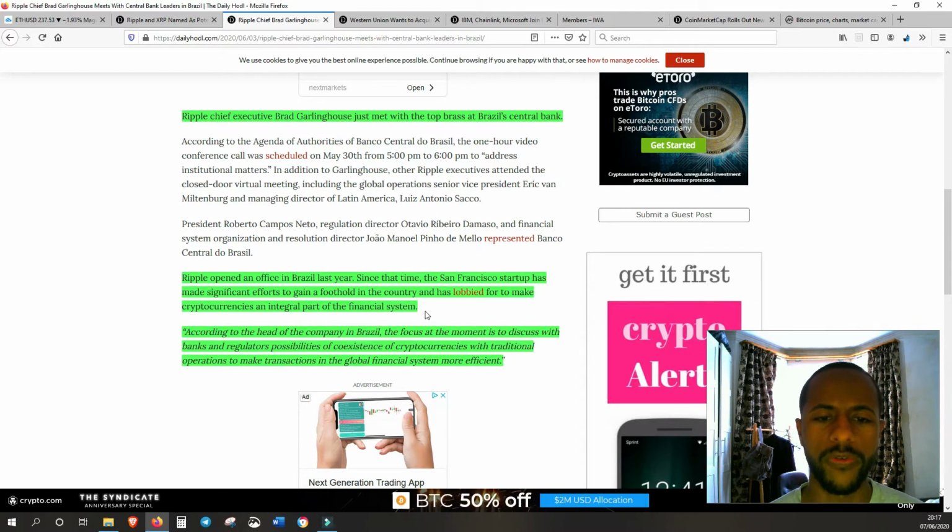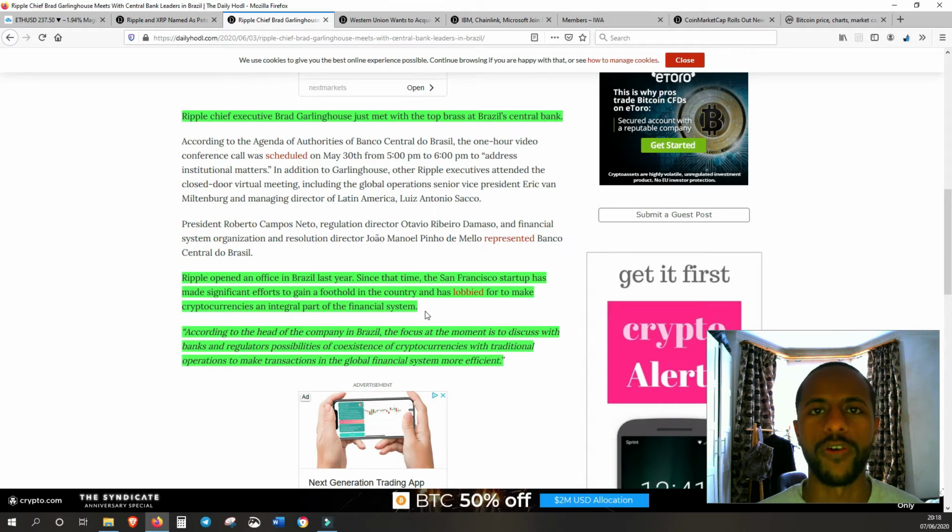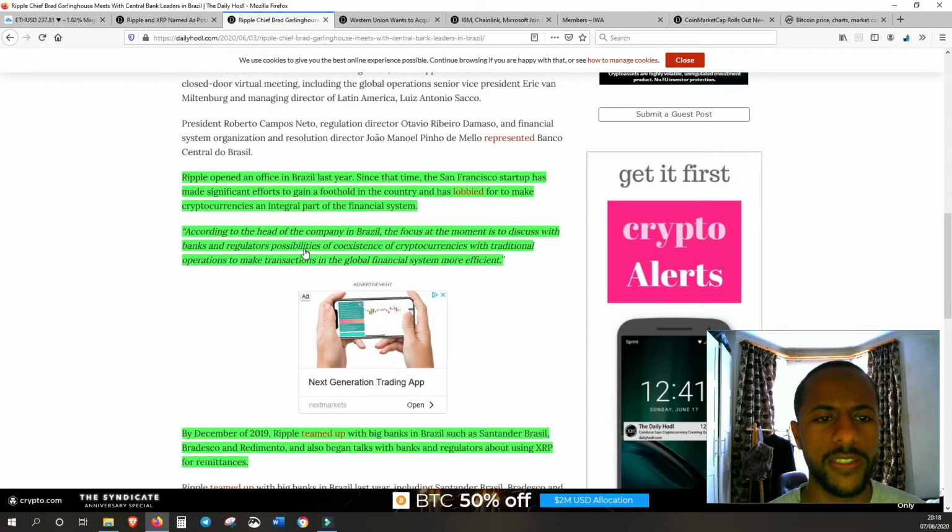Again, this is what I was talking about before. The kind of developments that they're making is affecting all cryptocurrencies. If the government and regulators say, okay, you know what, cryptocurrencies are right, we give you the okay, this will affect all cryptocurrencies. It will allow more companies to build around crypto, and it will elevate the whole space. So this is great for the whole space, the fact that they're working so hard to get crypto all clear. And according to the head of the company in Brazil, the focus at the moment is to discuss with banks and regulators possibilities of coexistence of crypto with traditional operations to make transactions in the global financial system more efficient.